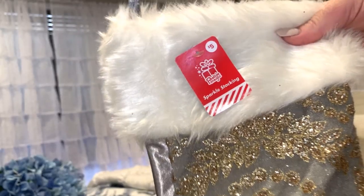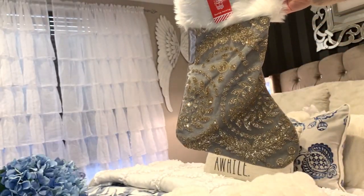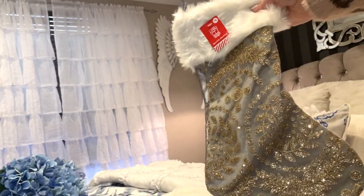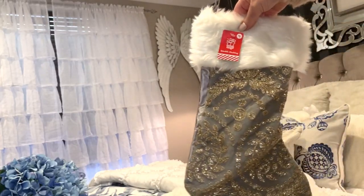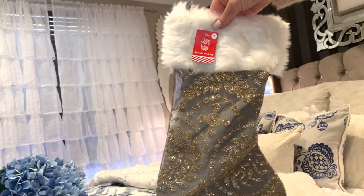Big W Australia have just released all their Christmas decor, and this year they have not disappointed. They have brought out the most sparkly glam pieces that I couldn't wait to share.